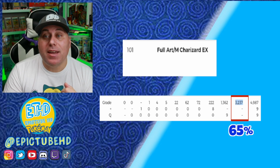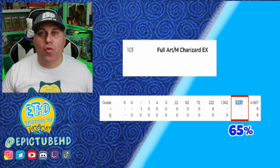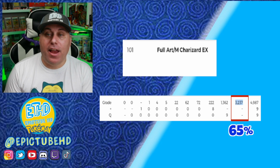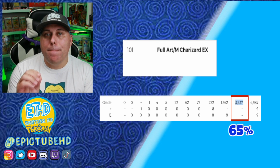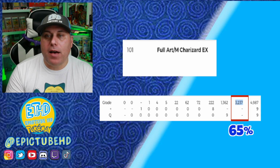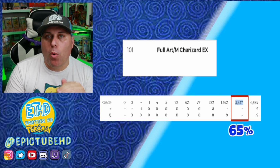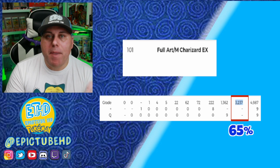3,237 PSA 10s graded. That is over half the total grades. Oh, there you go. There is another great example of where the price points are not matching the rarity. The value is not there. It's just not. The numbers speak for themselves. There's just no way that card should even be selling at the price point it is, which is currently between $250 and $325. It shouldn't be selling that high. There's too many out there.